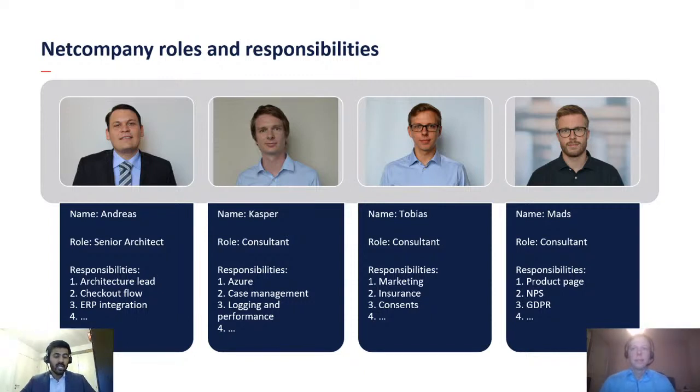And apart from that, he also has a responsibility for some of the business areas at the customer as well. And then we have the three consultants, Kasper, Tobias, and Mass, who basically together with Andreas as well do new project work, new features that need to be done, and each of them also has different business areas that they are responsible for, and also has different contacts that they work together with at AO as well.